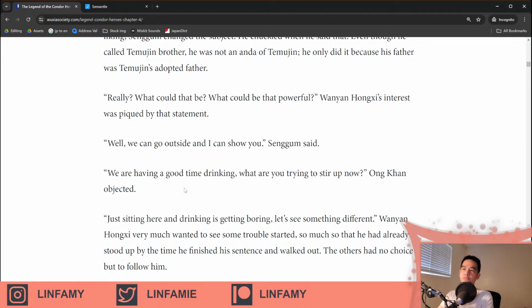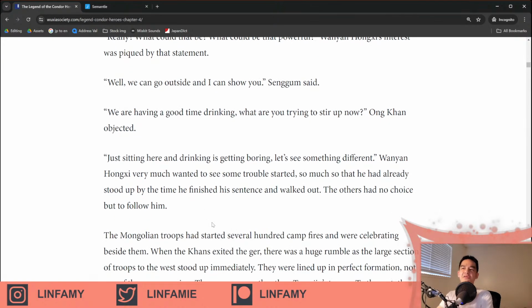We are having a good time drinking. What are you trying to stir up now? Ongkan objected. Just sitting here and drinking is getting boring. Let's see something different. Wenyan Hongxi very much wanted to see some trouble started. So much so that he had already stood up by the time he finished his sentence and walked out. The others had no choice but to follow him.